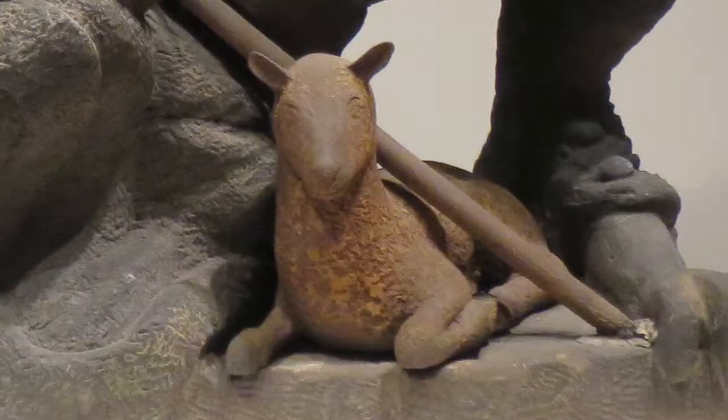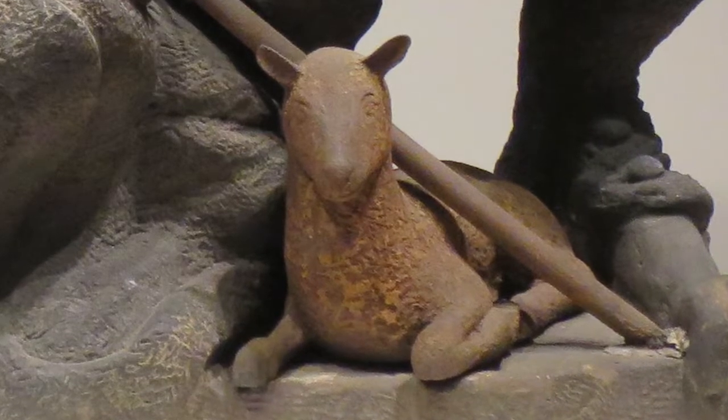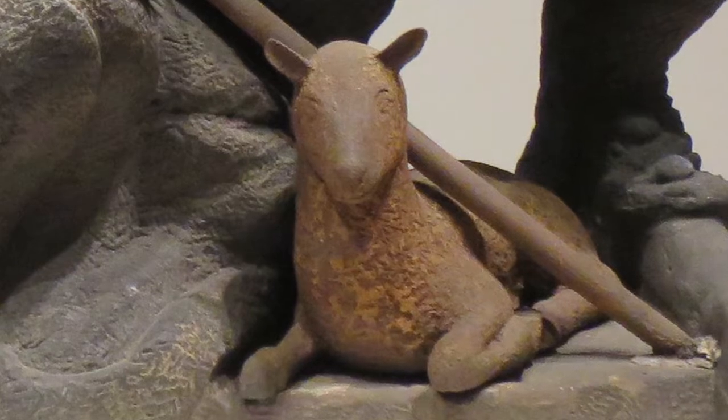The lamb almost seems unfazed. Like he almost feels that I'm protected, so I'm okay. So he doesn't have that same look of either shock or that vicious look as much as the other parts of the sculpture. You said vicious. I'm going to play on that word. What made you use the word vicious?